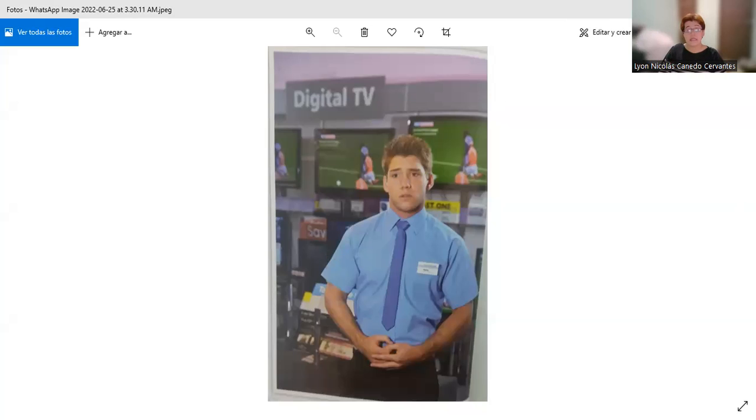Right. This is an electronic store, which means they sell digital TV, computers, and all that stuff, digital electronic technology, new and used. And what is this man doing? Why is he at this store? Right, absolutely right. He's a worker there, he's an employee. He's wearing a uniform and the name tag.